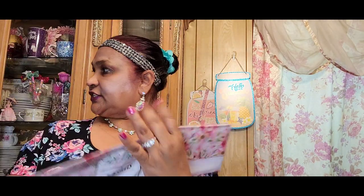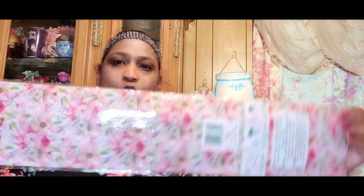Then I picked up these gift tissue 10 sheets. Look at this. Just look at this. How absolutely gorgeous it is. It is really, really pretty. And this is, where is it from? Does it say it on here? Gift tissue. Premium quality. I don't think it's a Greenbrier product, but it's beautiful. Nevertheless, it's beautiful. Really, really pretty.